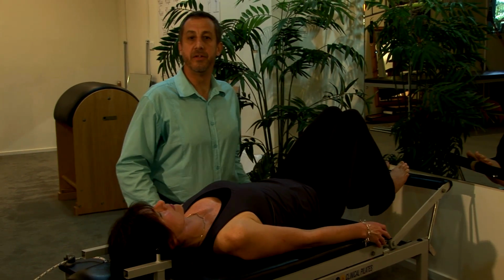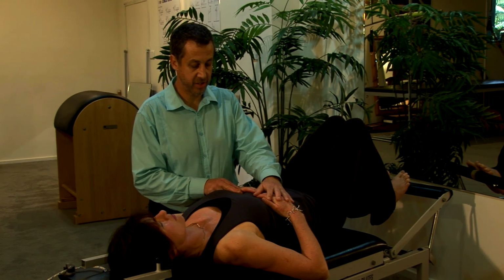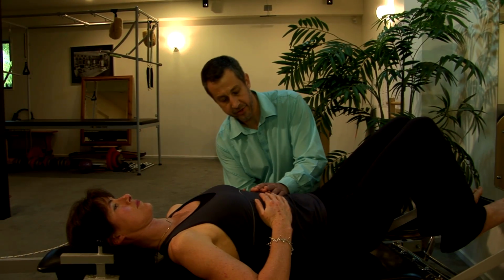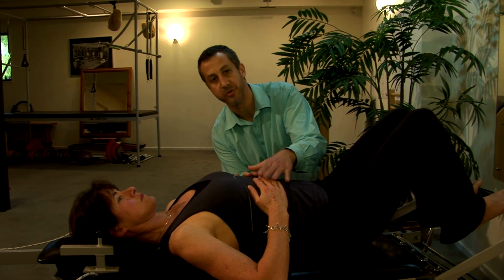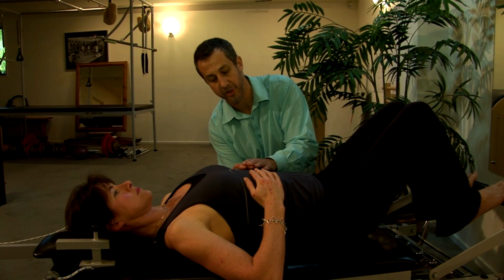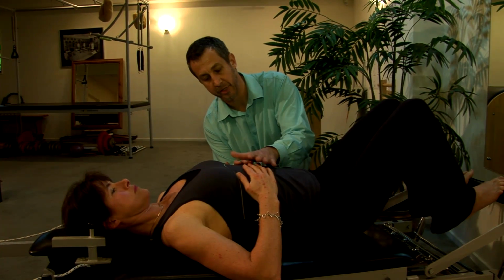The first step in learning to sit correctly is lying down with your hands placed over your lower ribs. Okay, now just arch your back for me. Notice when Michelle arches her back that her lower ribs come up, and when you've got your hands on there you'll be able to feel that quite clearly. Just pop it down again, okay, and arch up again. See the lower ribs coming up? Good, now pop that down again.